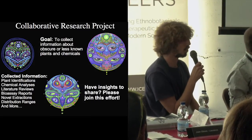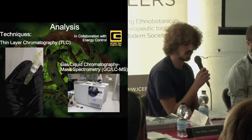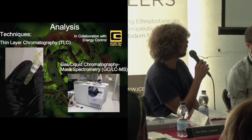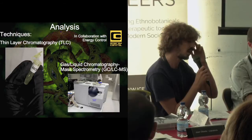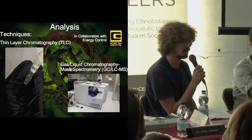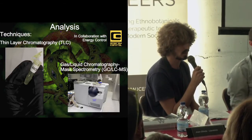We've been doing analytical work for about 4 years now, researching these plants for harm reduction purposes and botanical research. The first thing we do is a thin layer chromatography test, which is actually a really simple and relatively cheap method to see what compounds are present in a sample.